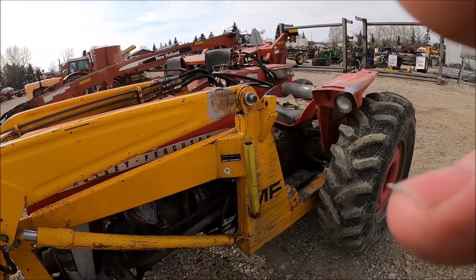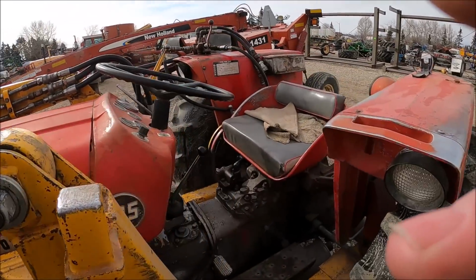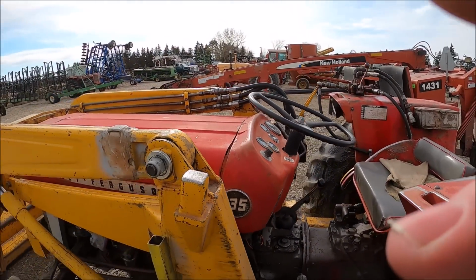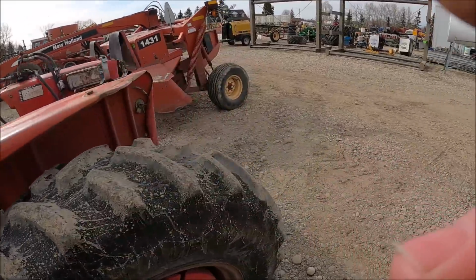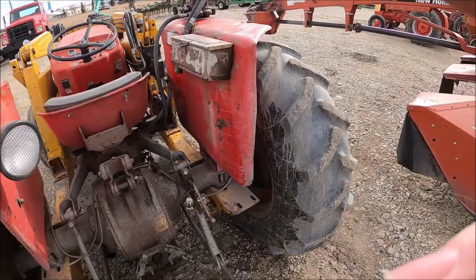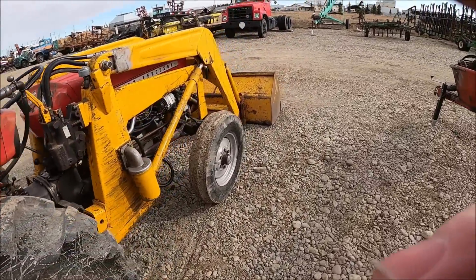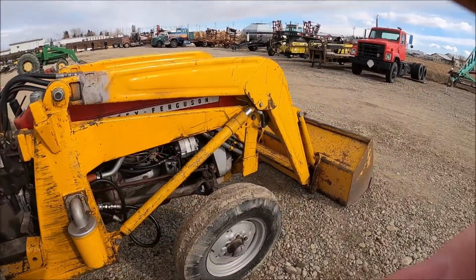Here's a little Massey. I think this is what, 50 or 65, 135, just a little guy. There again, not a bad little loader tractor, nice utility tractor. 3-point hitch, drawbar, PTO, nice tires on the back. Pretty decent little tractor.